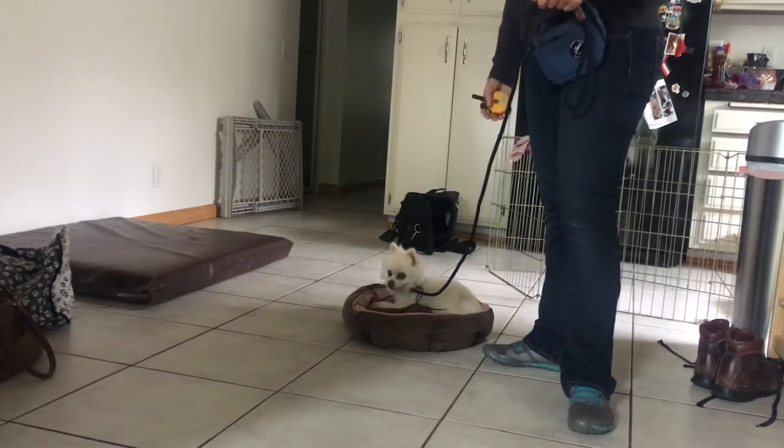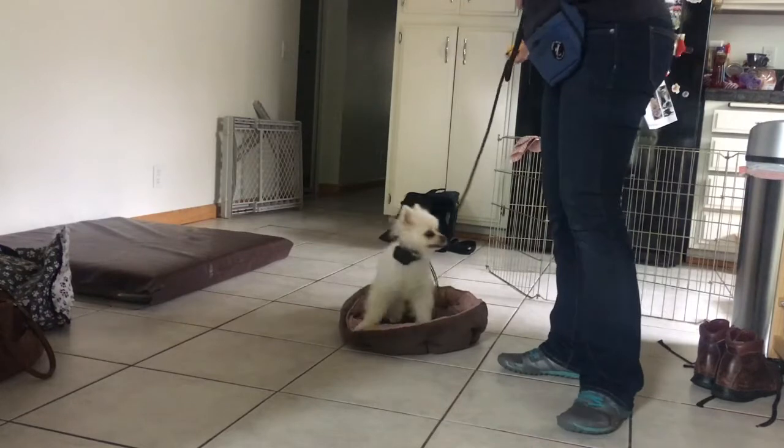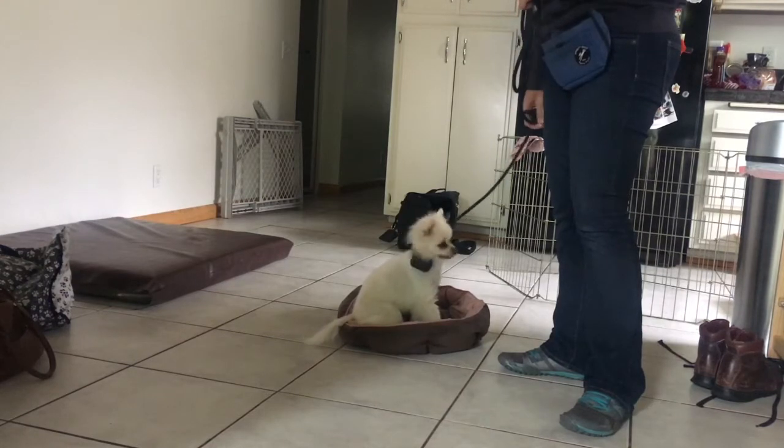And if the owners start to see that really quickly, they can do the same thing. However, in the beginning, especially with the new person that's going to be handling him, they'll use food every time. See, like all this stuff. This is him trying to manipulate me to get food. Down.